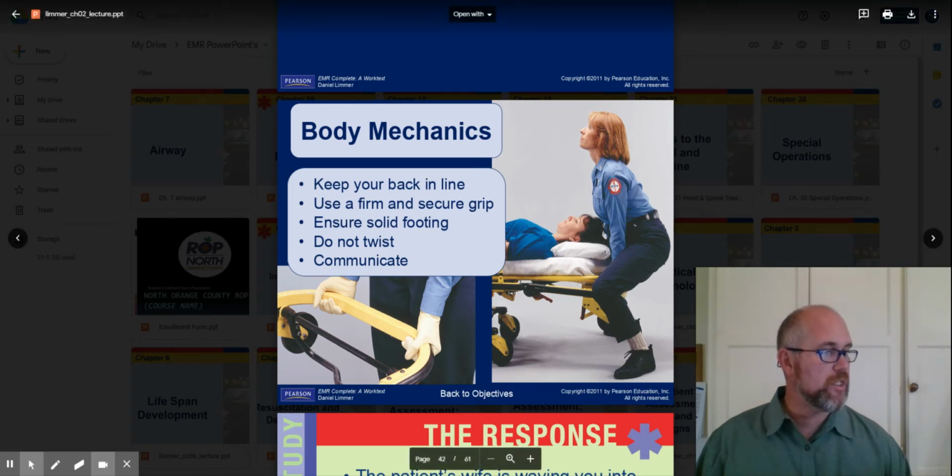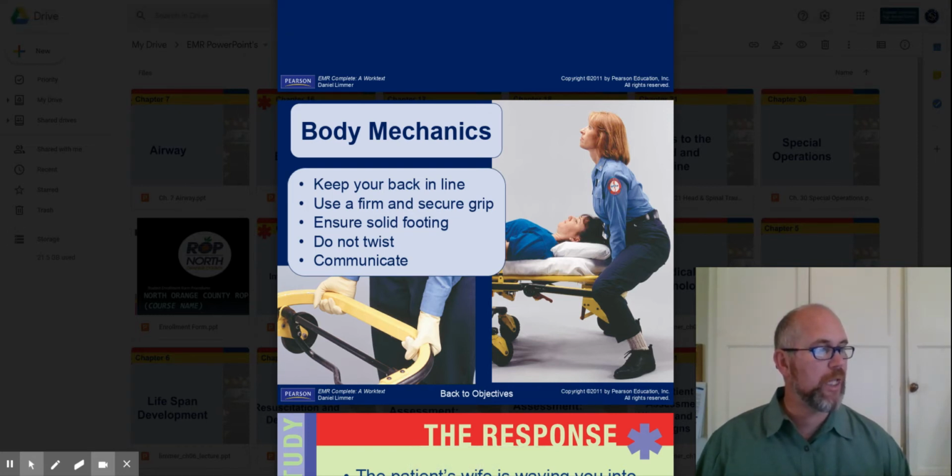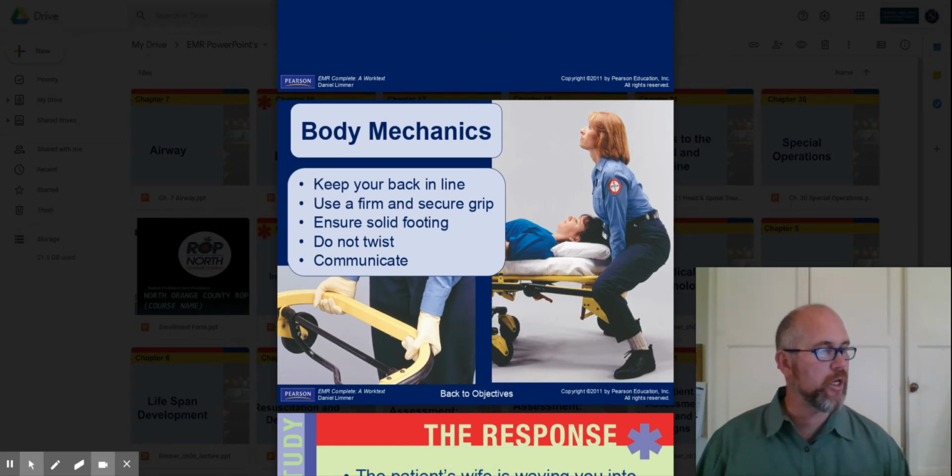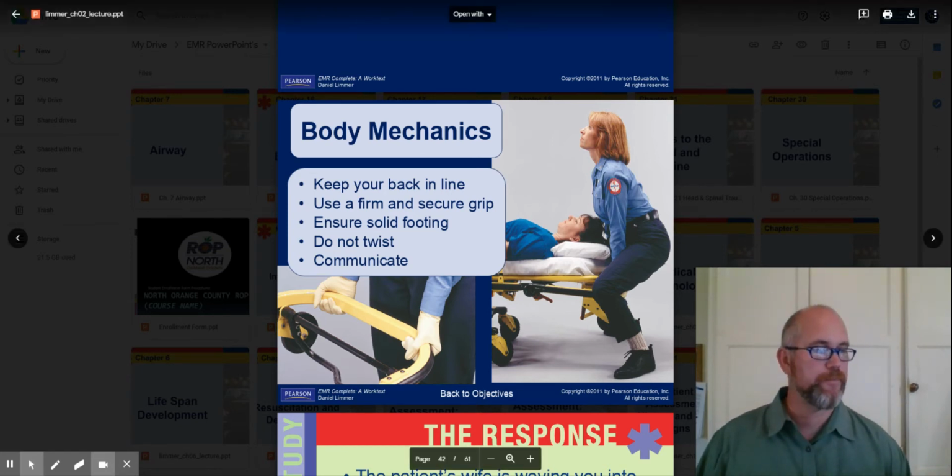This is a good position. You see, she's got shoulder width apart, her feet are planted. Okay, she's close to the object. That's important. Remember, close to the patient, close to the gurney. She's using her legs. She's locked her arms out. She's using her legs to lift.